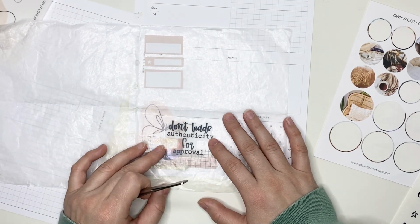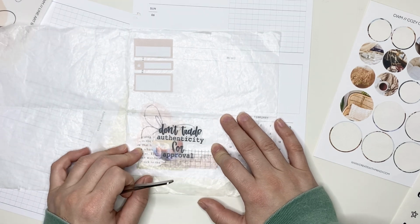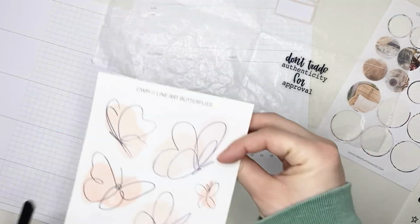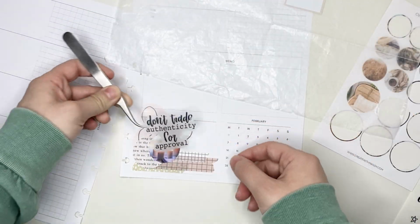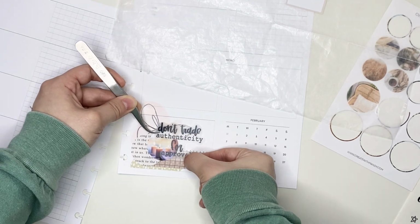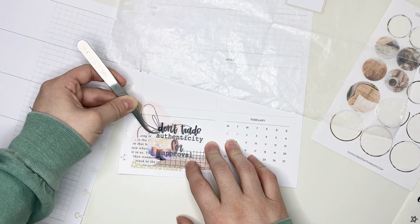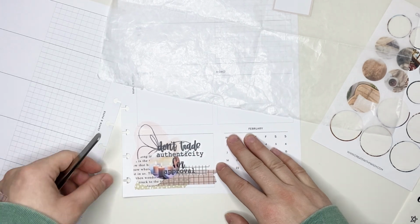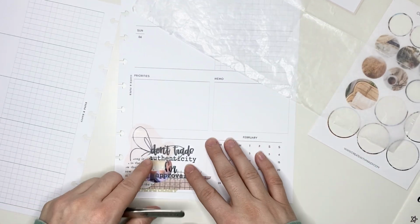So I ended up deciding to go with this Don't Trade Authenticity for Approval sticker, and I put it down on some wax paper, and I'm just trying to figure out where I want to layer it. I did for a minute think about incorporating another butterfly sticker, but I felt like there was enough going on in this area that I didn't need any more. So I layered the quote sticker down on top.